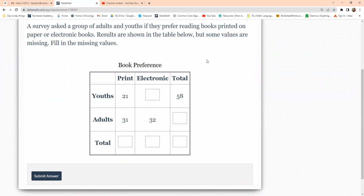I don't know if you guys have ever played Sudoku, but this is kind of like Sudoku. Basically, you should be able to total it across this way, but also vertically, they should also add up. First thing that I see, there's a couple places I can go. I can see that 31 plus 32 is going to be 63. I know that because I know how to add. This one, I have a total of 58, 21 are print. So I'm just going to subtract 21 from 58, and that's going to give me 37, right?